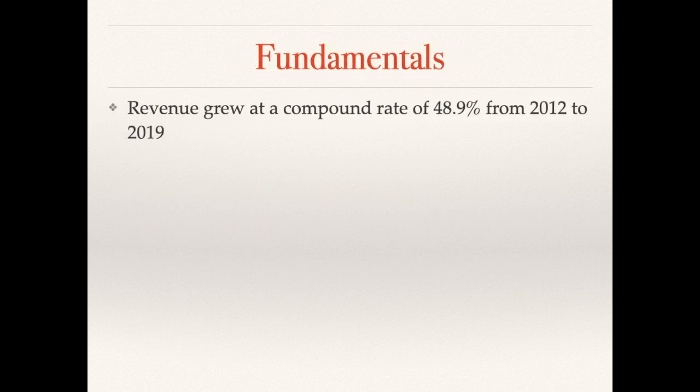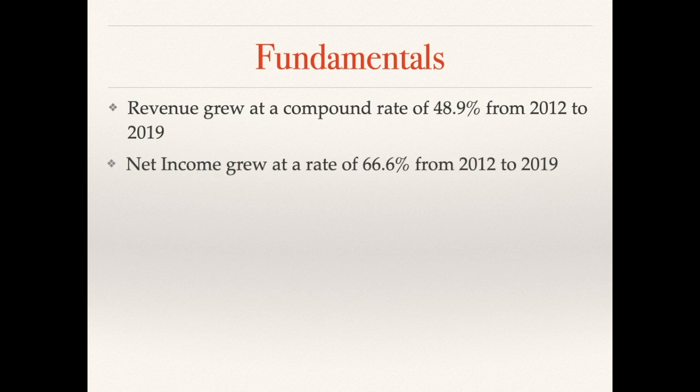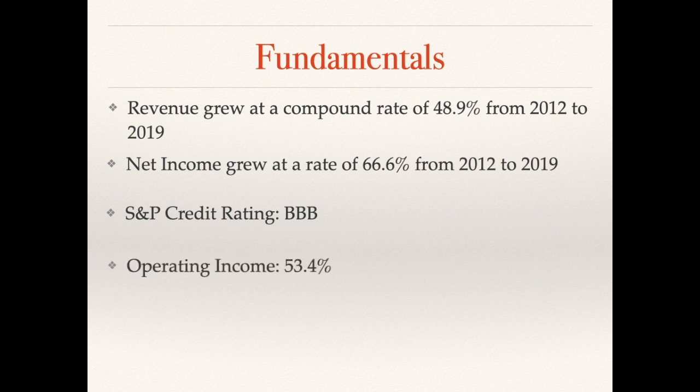Because the company is fairly new, they only have public information from 2012 to 2019. But in that time period, revenue grew at an outstanding rate of almost 50%, 48.9%. Net income grew even higher at 66.6% in that same period. And currently, the company has a credit rating of BBB, which is investment grade, which is great. And operating income grew at 53.4% in this period.